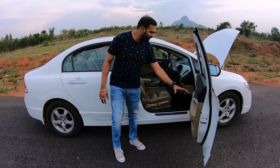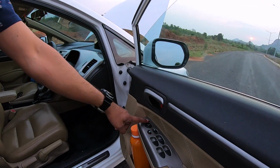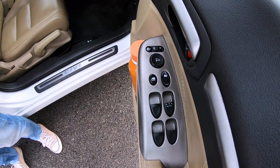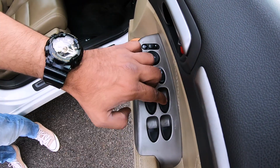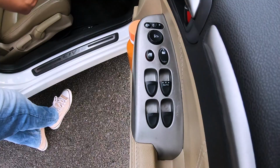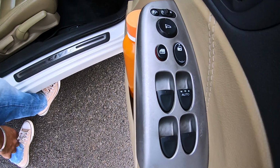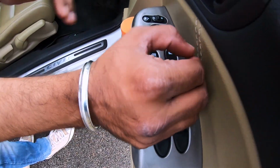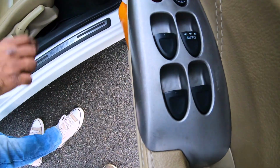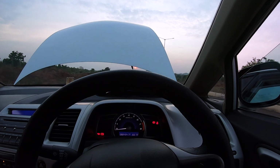And apart from that, the window controls were here. It had auto folding mirrors, auto adjustment mirrors, window locking. It had auto up and down only for the driver's side, and others were just regular. It only had light on this. I'll just put the key. So I'm not sure if the camera is going to be capturing, but these were actually the lit parts on this car.